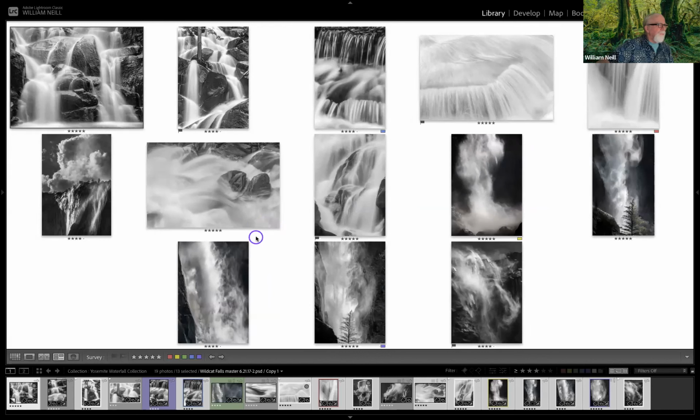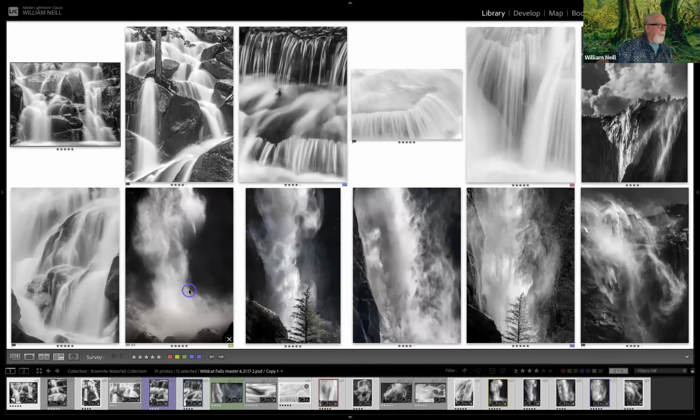This photograph is a place I've photographed quite a bit and take my clients, but I have a better one that's in color, and I'll knock that out. Now I'm getting tighter and tighter. I started at 19, I'm down to 12. You can see down here, this last group here are all Bridalveil images.